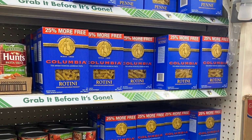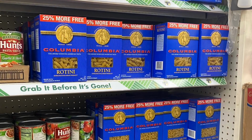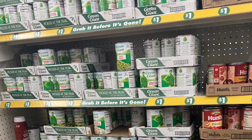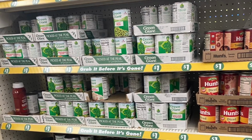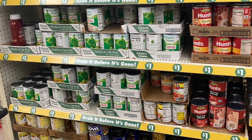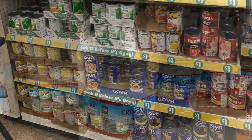Pasta, great deal. These are big boxes. I've been seeing pasta shortages all over YouTube, so if you see pasta, it's a great thing to stock up on, and it lasts a year on the shelf just as is. They had loads of vegetables, $1 a can, not the best price, but if you didn't have anywhere else to go, this would be a great stock up.